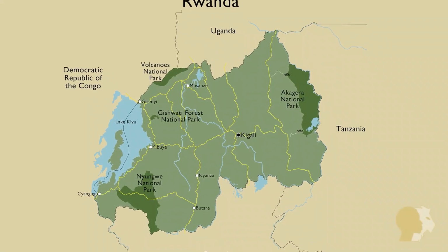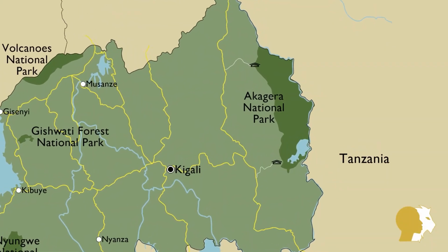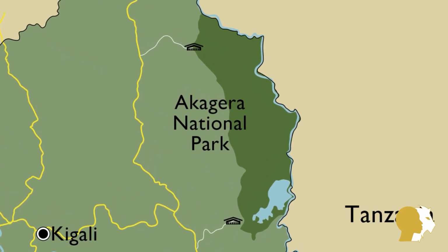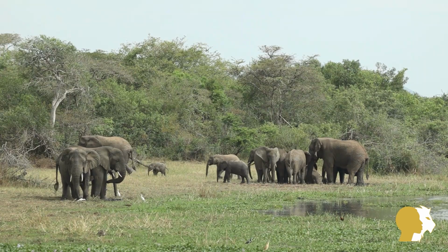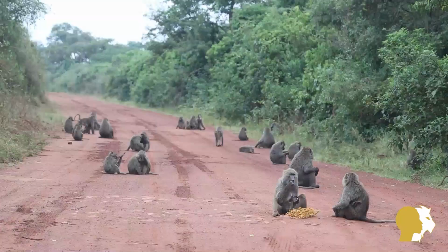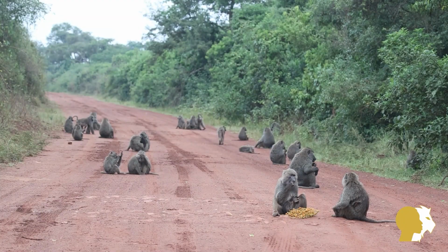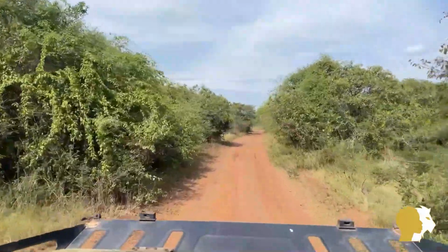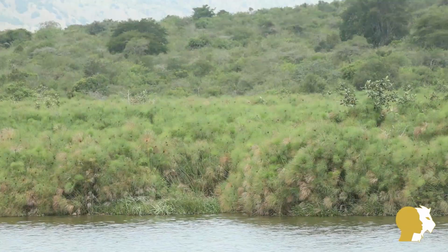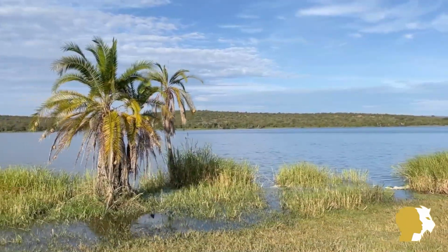From Kigali, it's about a 3-hour drive to Ruzizi Tented Lodge, which is located in one of Rwanda's largest protected areas, Akagera National Park. Not only is it the only place in the country that you can spot all of the big five, but its habitats are also very diverse. The landscape consists of dense woodland, open savannas, rolling hills, papyrus swamps, and large lakes.